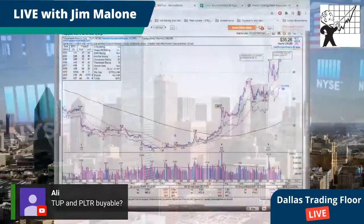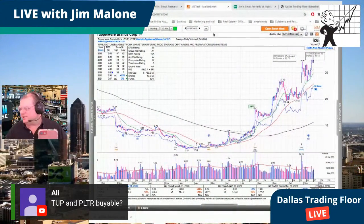Let's look at Palantir. Thank you, Ollie, appreciate it. Tupperware and Palantir. I'm in, of course, as you well know, I'm in Tupperware right now. Let's look at the Tupperware chart. The symbol on that is TUP. As you can see, it has an ascending chart. Just want to show you the chart on the screen.